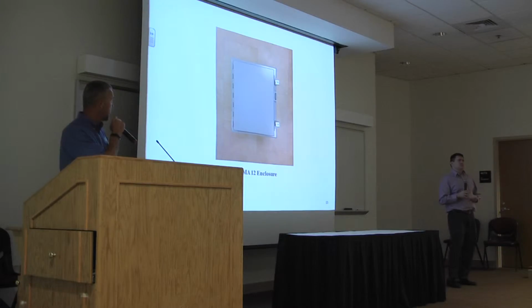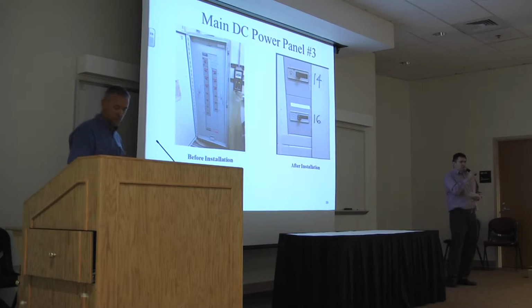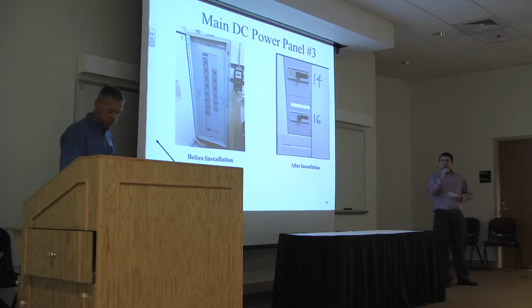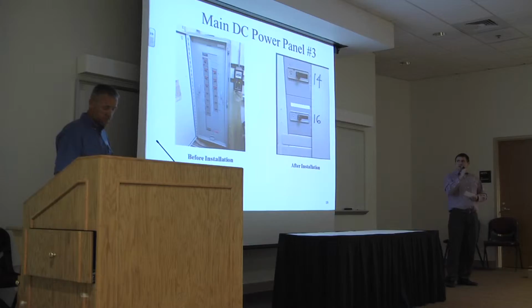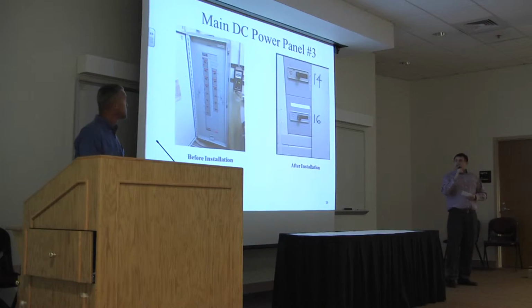This is a picture showing the enclosure as we received it, before we did any modifications to it. What is shown here is the inside view of the main DC power panel. As you can see in the before installation picture, there were plenty of spare points to be used, which means that there was plenty of capacity, which is the reason why we chose this panel for our main power. As you can see in the after installation picture is the 2-pole 15 amp circuit breaker shown in slot 16.